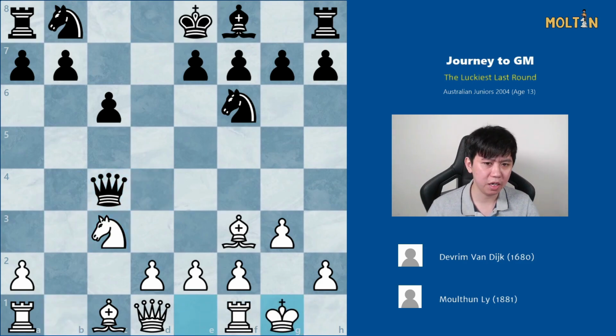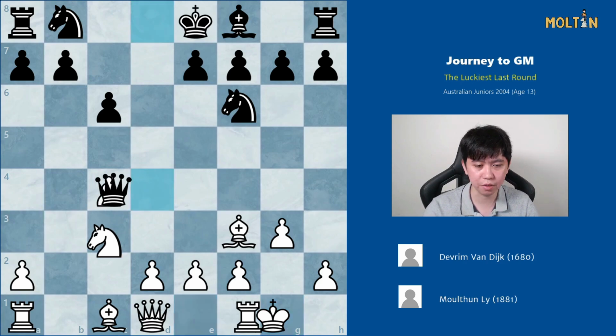And yes, maybe I do have a little bit of compensation here, but it doesn't look like a whole lot because black's structure is very solid, and he's just going to drop the queen back at worst to a6, e6, and develop the rest of his pieces. So I didn't think the open b file here was enough compensation, even with the bishop pair. So we needed to come up with something different.